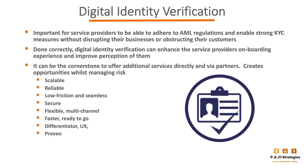So specifically around digital identity verification, it's very important, as discussed on the previous 2 slides, for service providers to be able to adhere to anti-money laundering regulations and to deliver and enable strong know your customer measures, and particularly important for them not to be disrupting their businesses, their operational procedures, providing barriers to onboarding customers. And digital identity verification certainly addresses these points.